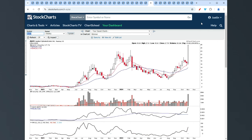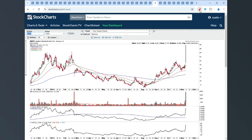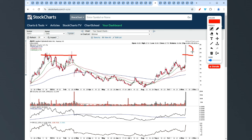AAOI, this one I think is artificial intelligence related, but massive volume here, clearing out overhead resistance. This one's extended though, nearly 100% above the 30-week moving average. Definitely want to wait for a pullback here. This one is heavily shorted though, kind of like UPST. Potential for a short squeeze. You got monster volume here. This resistance would probably be a logical area to look for a pullback. And then resumption higher.